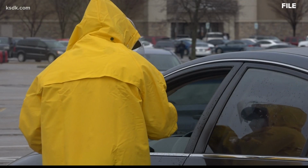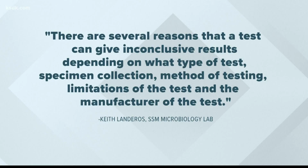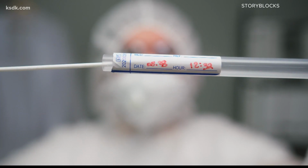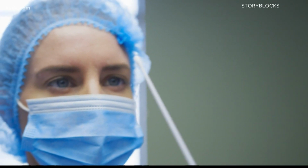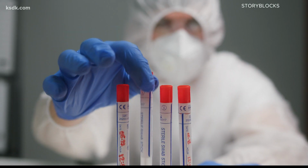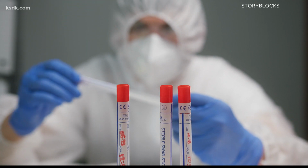The director of the SSM Health microbiology lab says there are several reasons that a test can give inconclusive results, depending on the type of test, specimen collection, method of testing, limitations of the test, and the manufacturer of the test. For example, maybe not enough sample was collected to run the test properly. Maybe you're testing too early or too late in your infection. Or perhaps the type of test looks for specific markers of a positive case and detects some but not enough in your system to draw a conclusion.